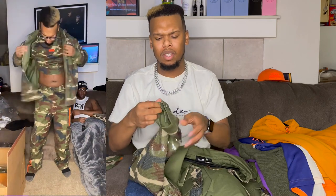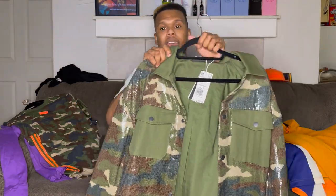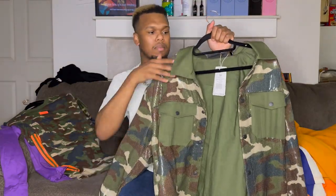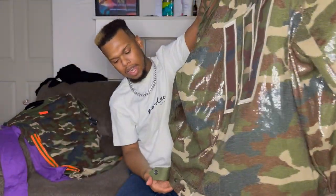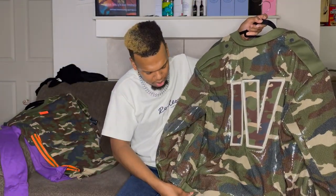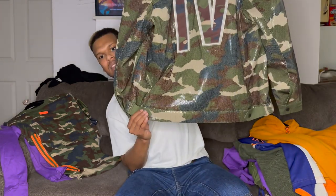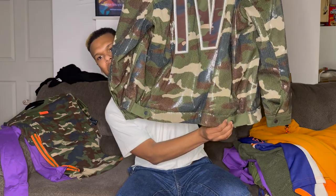I have it right now already. There's two of these, so if you want it a little bit tighter in your hand, you can go towards the second one, or you can go a little bit closer to the edge and have it baggy. You can also tighten it, like I've tightened mine already. It tightens in the back also, so you can tighten these right here on the back.